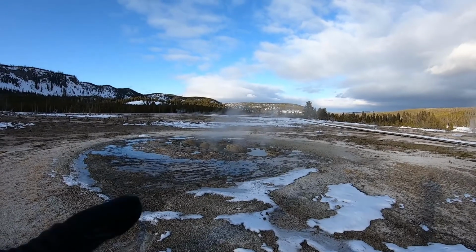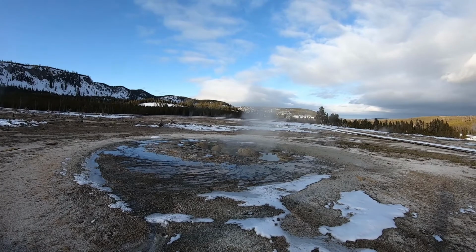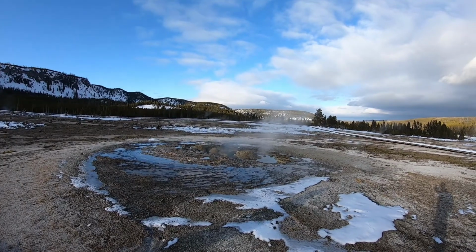So this right here just looks like a pool with nothing going on, but we just saw it erupt, and it probably went about 15, 20 feet up into the air. Some of these geysers can be a little deceiving.